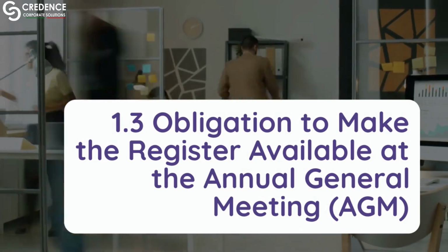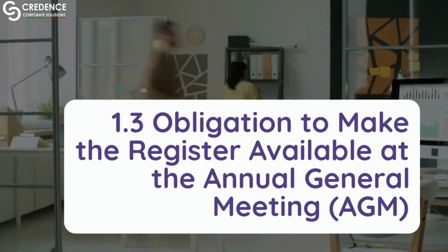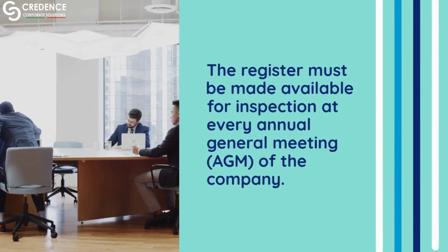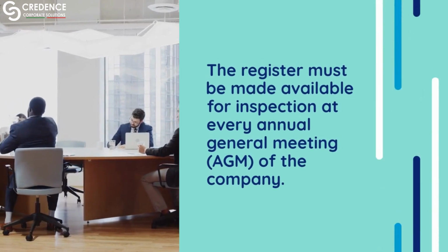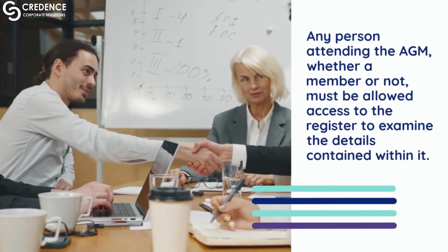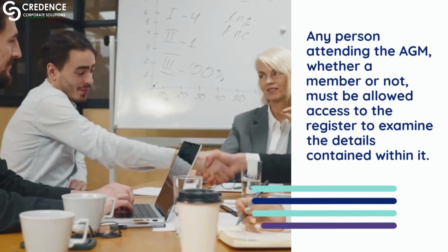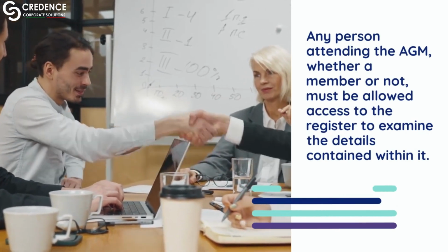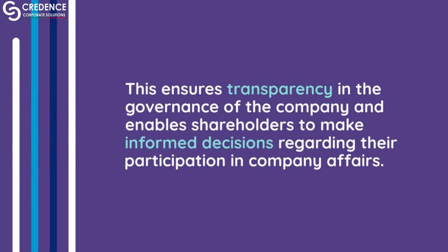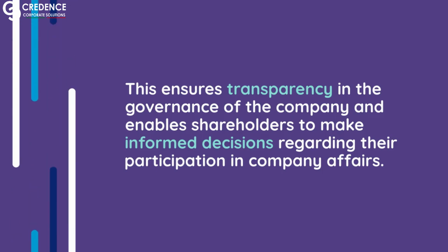This provision ensures that members can access relevant details about the company's governance structure without facing financial or administrative hurdles. 1.3 Obligation to make the register available at the Annual General Meeting, AGM. The register must be made available for inspection at every Annual General Meeting, AGM, of the company. Any person attending the AGM, whether a member or not, must be allowed access to the register to examine the details contained within it. This ensures transparency in the governance of the company and enables shareholders to make informed decisions regarding their participation in company affairs.